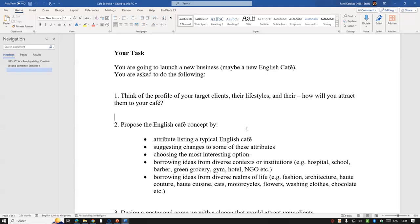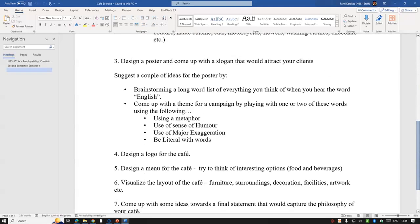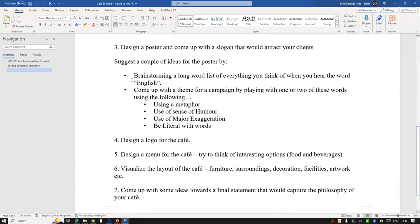Okay, so you get the idea. You don't have to follow these questions, by the way, but you need to create the logo, the menu, the layout, the philosophy, etc., the brand. How do you market this? What will the menu look like? Who are your target segments? Think about this, okay? But it doesn't have to be an English cafe or anything like that. It can be any type of cafe or restaurant. Is this clear? Any questions?